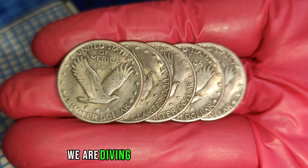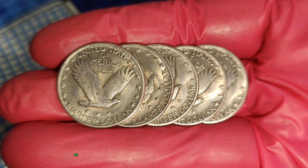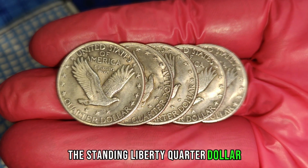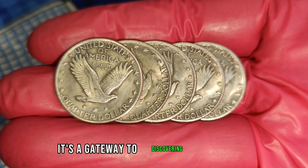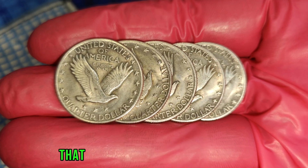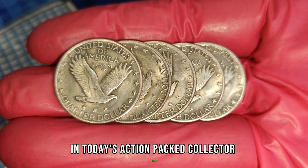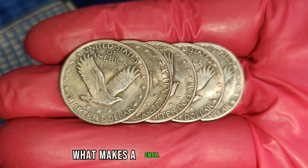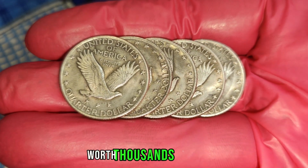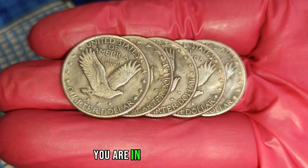Today, we are diving into a coin that stands as a pinnacle of American coinage history, the Standing Liberty quarter. This coin isn't just a beautiful piece of silver, it's a gateway to discovering ultra-rare variants that are commanding staggering prices in today's action-packed collector market. If you are a coin enthusiast or just curious about what makes a small piece of metal worth thousands of dollars and millions of dollars in the collector market, you are in the right place.